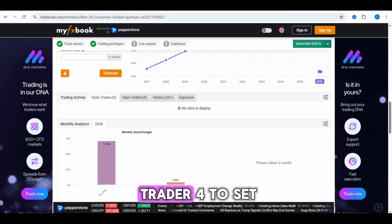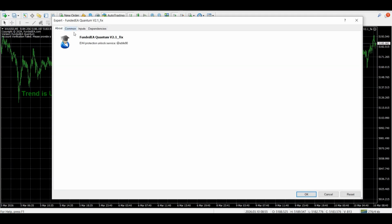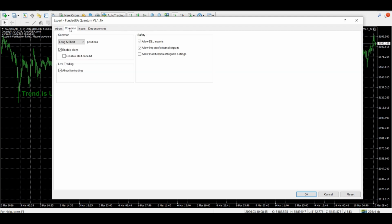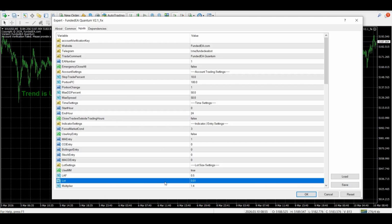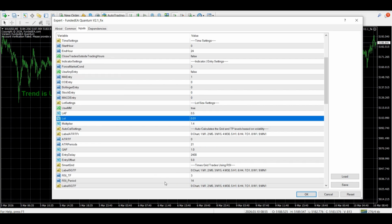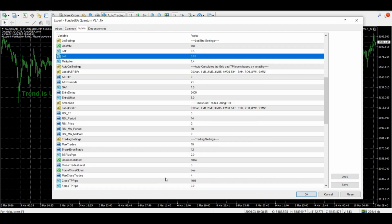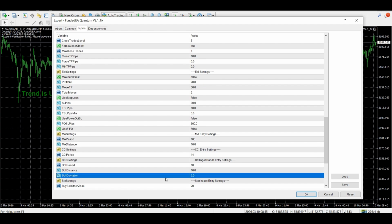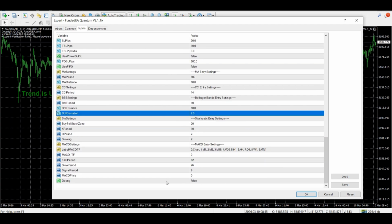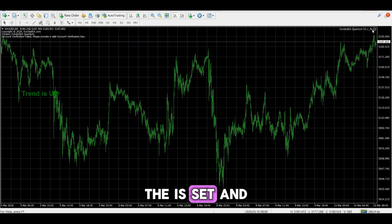Now, let's open MetaTrader to set up and start the EA. In Inputs, you can adjust these settings to match your trading style. The EA is set and ready to trade.